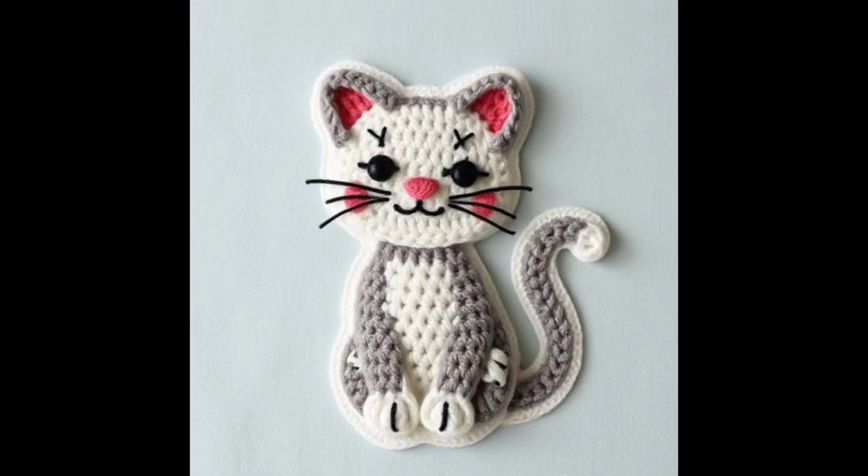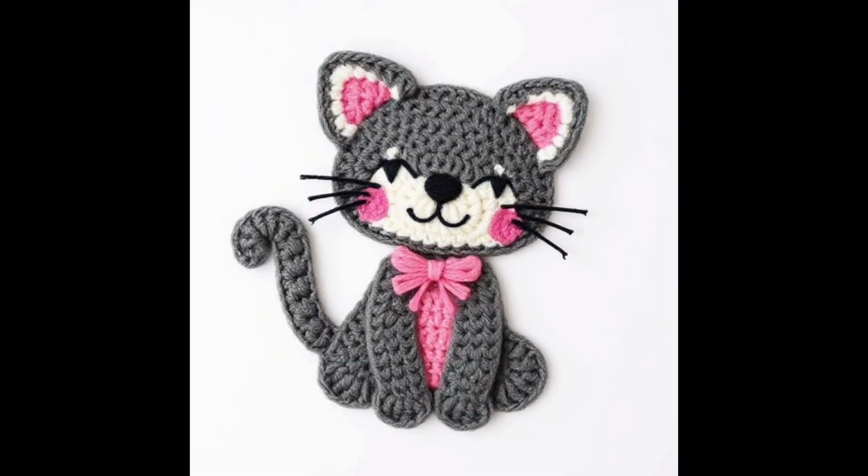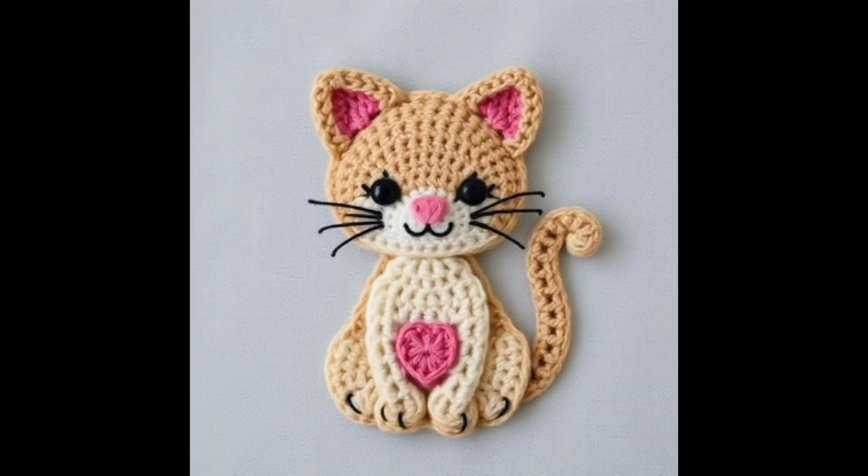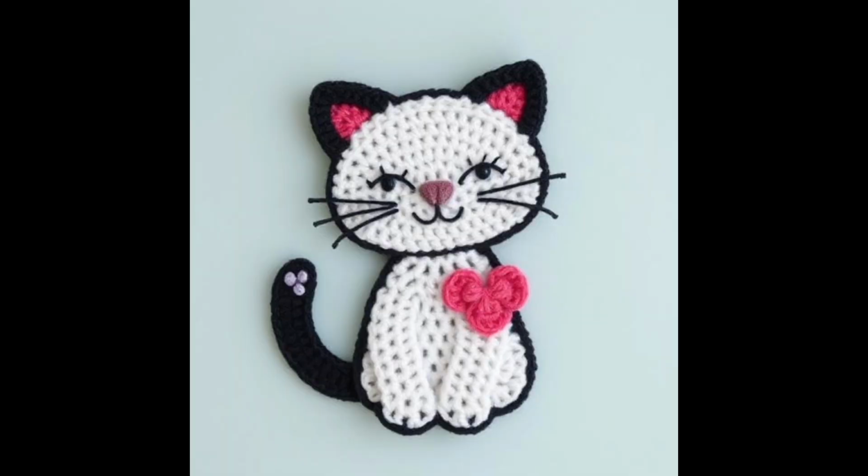Crochet cats bring joy and warmth to any home. Their soft textures and playful personalities make them cherished keepsakes, ensuring that crochet cats remain a beloved project of enthusiasts and a source of happiness for all who encounter them.